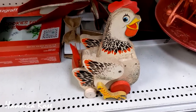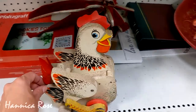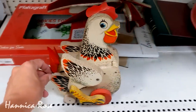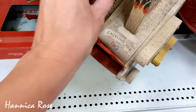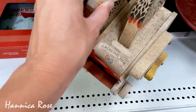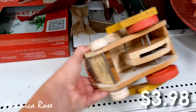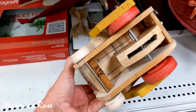And the last item from today's trip that I wanted to share with you guys that caught my attention right away was this vintage Fisher-Price toy right here. It looked pretty old and it was called the Cackling Hen. It was missing its pull chain, but it did make the noise it was supposed to make. It was $3.98, and I think this could be really cute if you cleaned it up and put it on a shelf, maybe in a child's room. It could be really cute in a vignette.